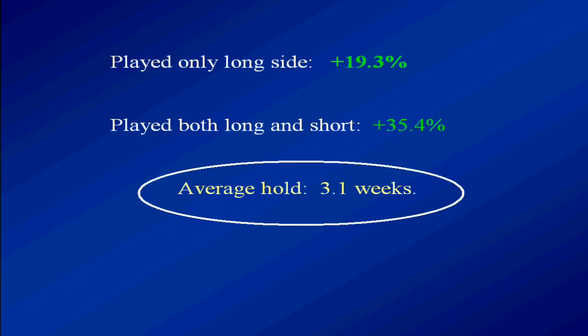And what did you do? No brainer. Buy and hold for short periods of time. What do you got to do? Check it once a week. This is not a lot of work, folks. It's very powerful, and this has to be part of your arsenal if you're managing your own account, especially if it's an IRA. Average hold time, by the way, was 3.1 weeks.